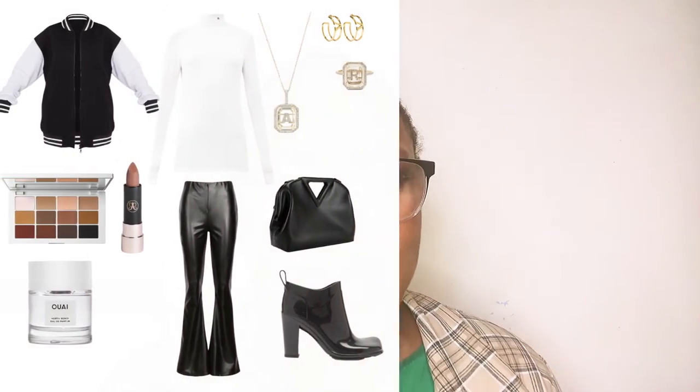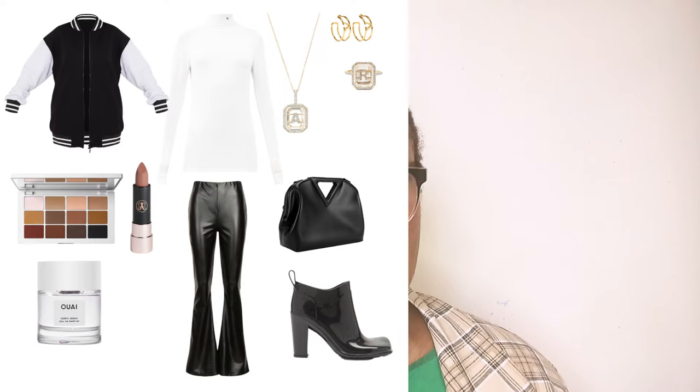And so we're moving on to the second look. For the second look, I just believe that opting for leather trousers, flared leather trousers, is just enough for this autumn winter season.